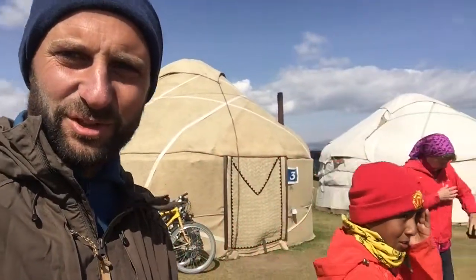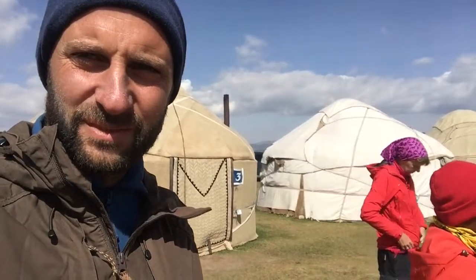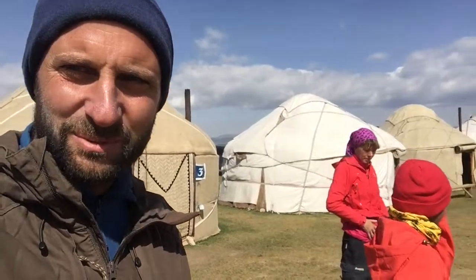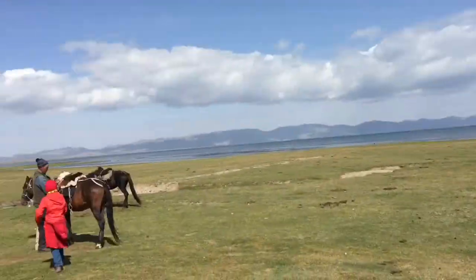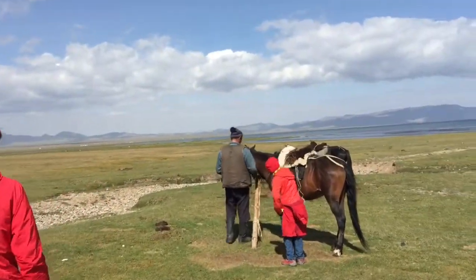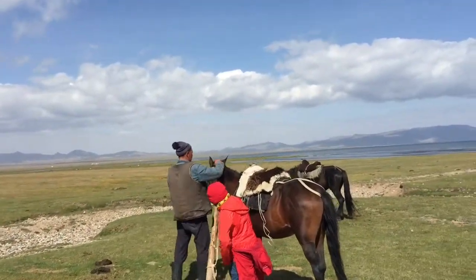So let's try that then this afternoon. I'll show you a little bit around here what it's like on the campsite, the yurt camp. But now we're going to go horse riding. So, there are three horses ready for us here. So have a go at this.